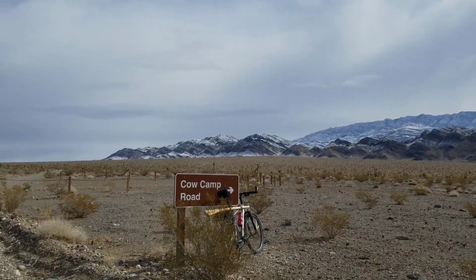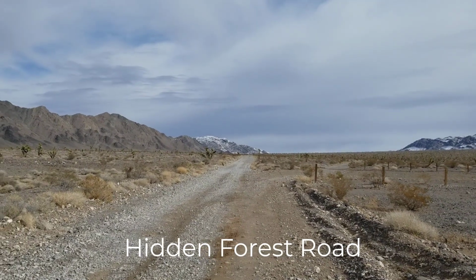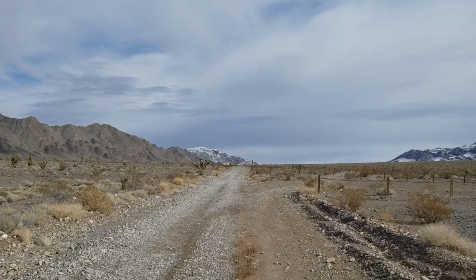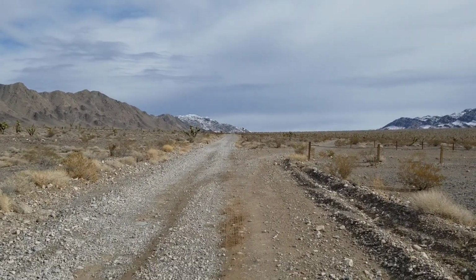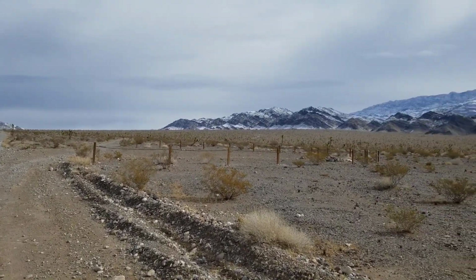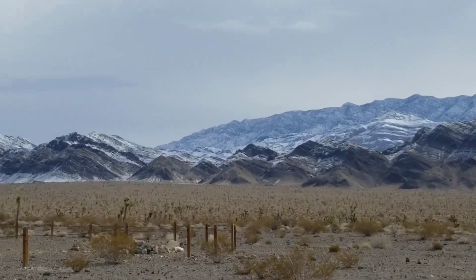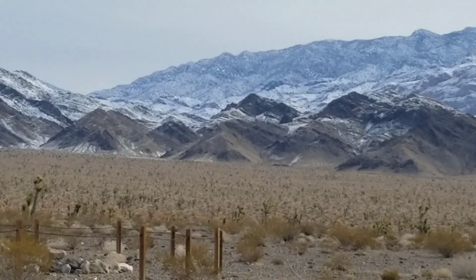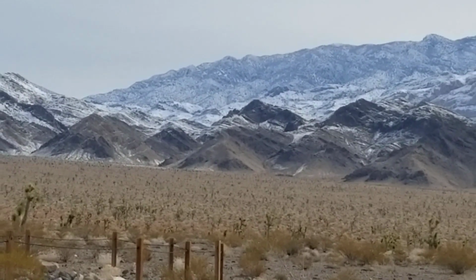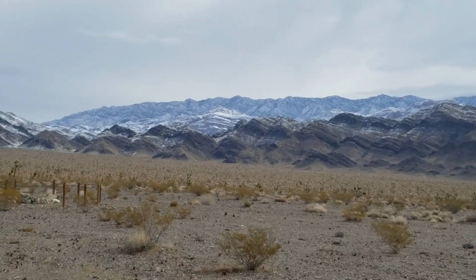I was thinking I might continue on to Hidden Valley Road, but another couple hours of, or an hour and a half of steady bike riding is just, I need a break. So we're going to head up Cow Camp Road, and we'll end up right in this area and navigating around through those hills, and then find a trailhead and just see what the conditions are up there.